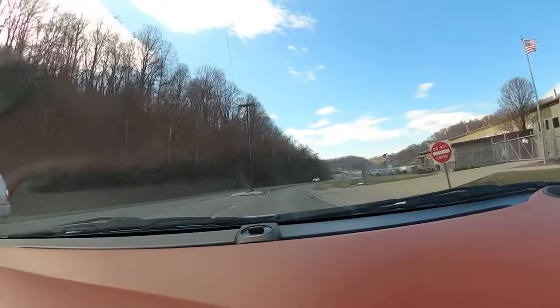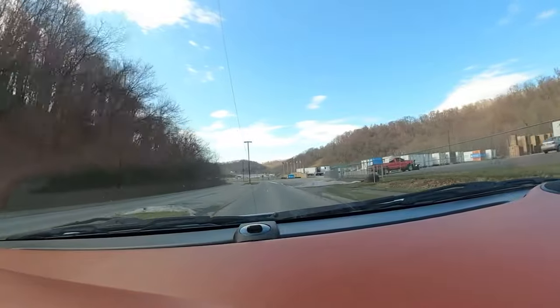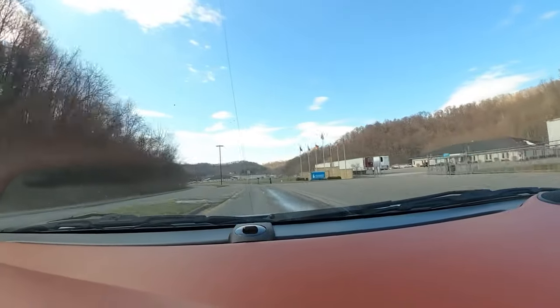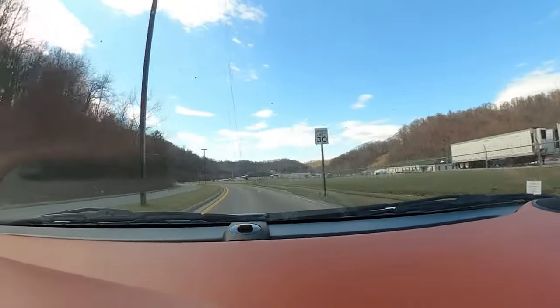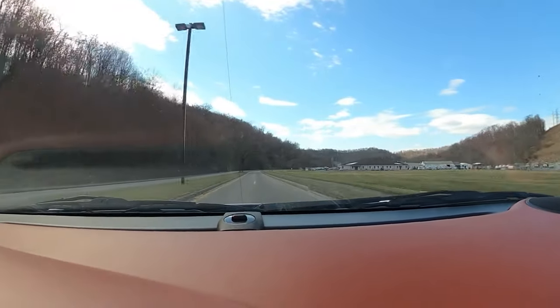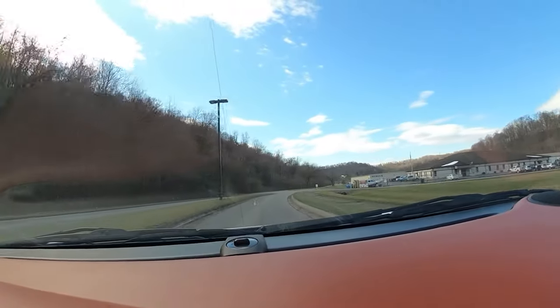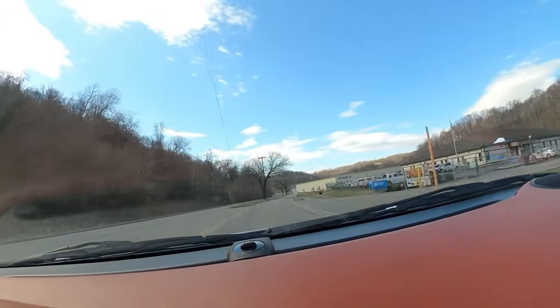Not at all. That's 7,000 RPMs though. This is a lot of turns on this road, so we're not gonna go crazy fast, but... Woo! Okay, 75 is probably fast enough on this road.